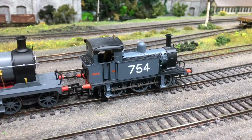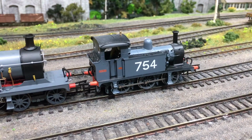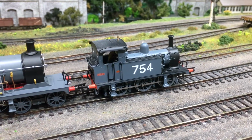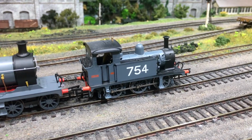I nearly forgot this little diminutive locomotive, and actually it's probably the pride of the SECR fleet. Aside from the H-Class, which nonetheless was still a mainline passenger locomotive, the P-Class was a bit of maid of all work.